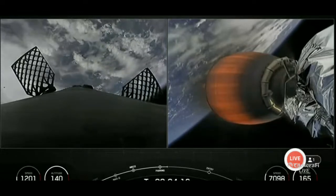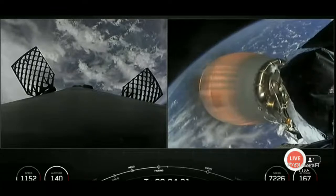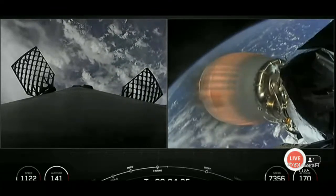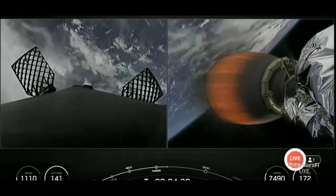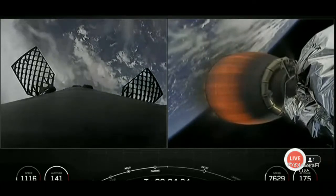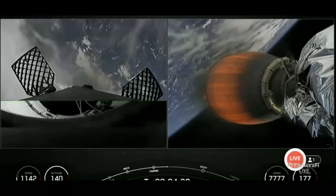So we are about T plus 4 minutes and 20 seconds into flight. We have a couple of views on screen. On the right-hand side is a view of our second stage Merlin vacuum engine, also known as the MVAC engine. It's currently in the first of 2 MVAC burns. This burn should last until the T plus 8 minute and 24 second mark. About another 4 minutes left on this burn.